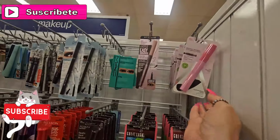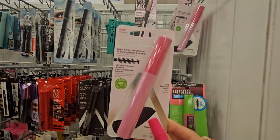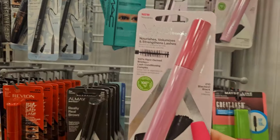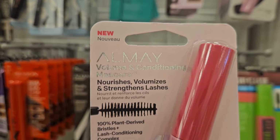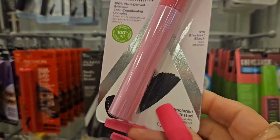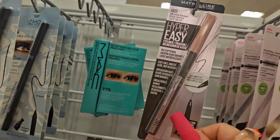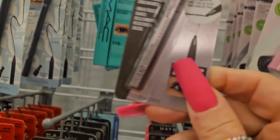They do have this mascara right here. Isn't it beautiful? It's pink. It got my attention, so I'm zooming it in. This is from Alme, the Nourish Volumize and Strength Mascara. I've never tried it before. Let me know if you have. This is here for $4.99. From Maybelline, they have this Hyper Easy, and this is an eyeliner.